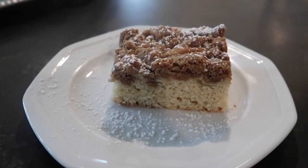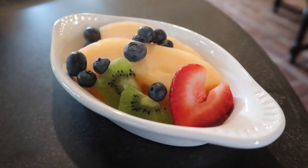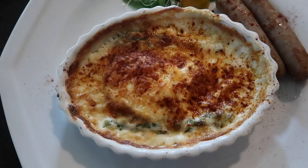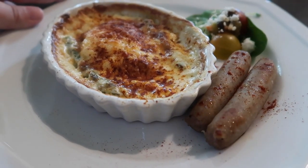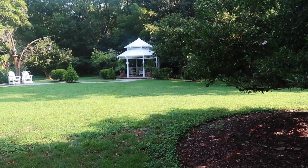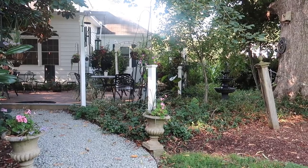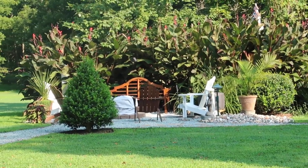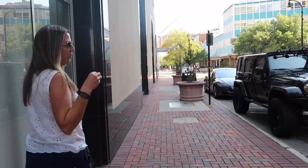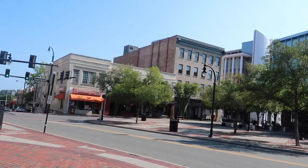But today, it's all about our first full day in the Bull City, where we started our day with breakfast at the Arrowhead Inn. Then we drove about 15 minutes into downtown Durham to meet up with Vita, the PR manager for Discover Durham, and she gave us an amazing tour of downtown.